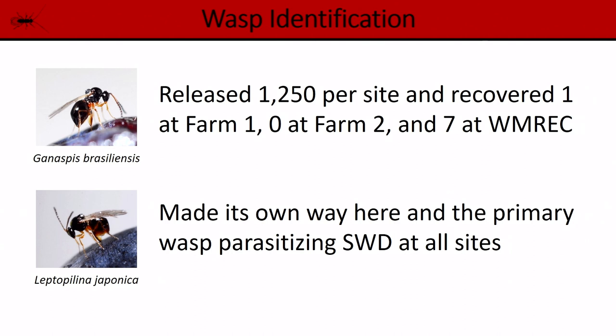We released 12,000 Gynaspis brasiliensis. We recovered 1 at farm 1, none at farm 2, and 7 at WIMREC. Most of those came from autumn olive, which was literally the fruit that we released them in. So we didn't recover a lot of Gynaspis.